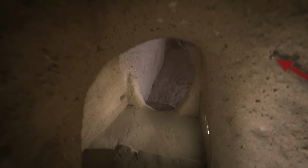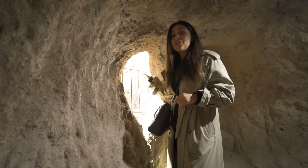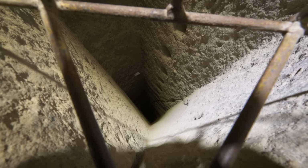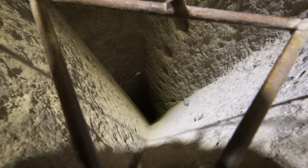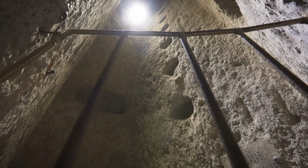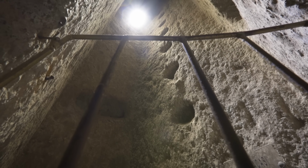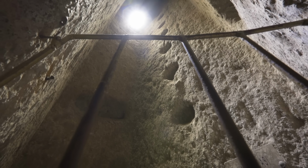And now you might be wondering how the people living here were able to survive for a long period of time. So the clue were the ventilation shafts, and as you can see, this one is quite deep. So basically these ones go from the surface and they are going all the way down to the very bottom of the underground cities. Let's remember that some of them are like 85 meters deep, so they really needed these ventilation shafts. These were vital.